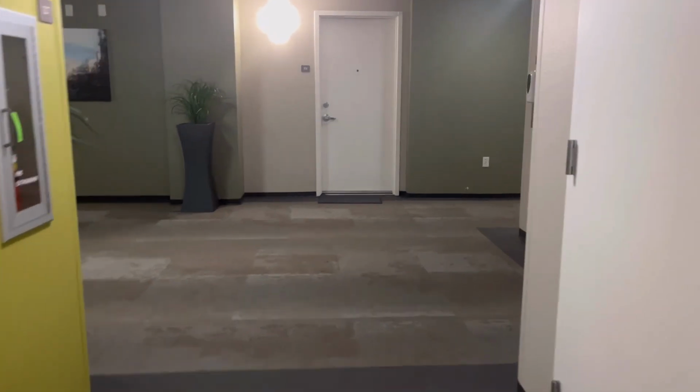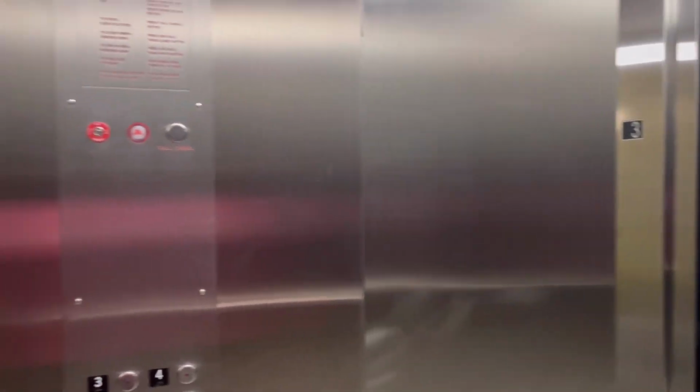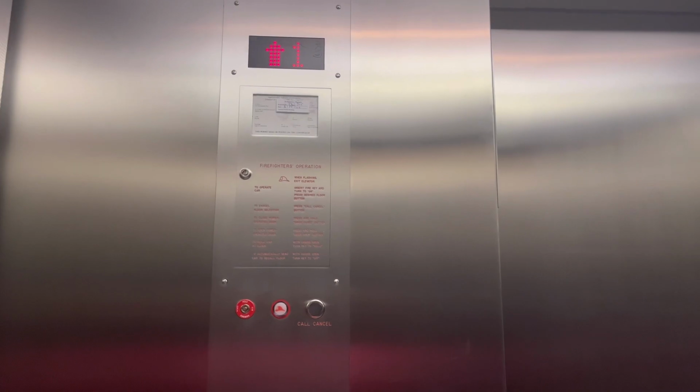So this is what the walkway looks like. And this is the elevator. It's so big, you could fit your bed. It's got 4 floors. So this is outside of the building, and I'm taking you to the laundry house.